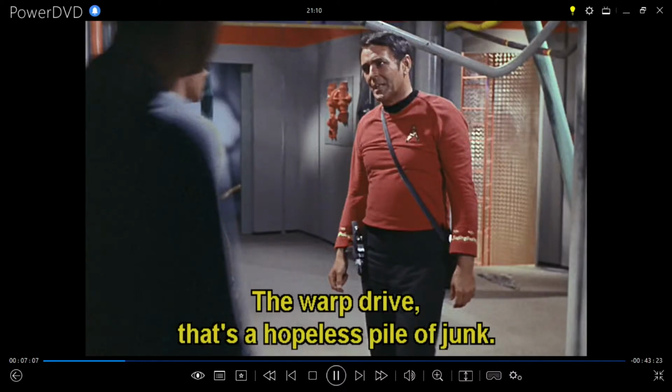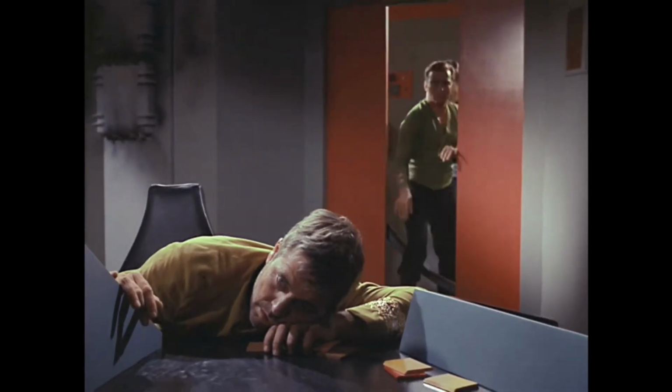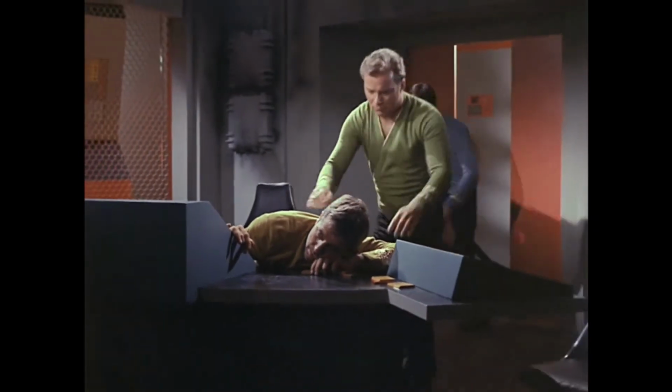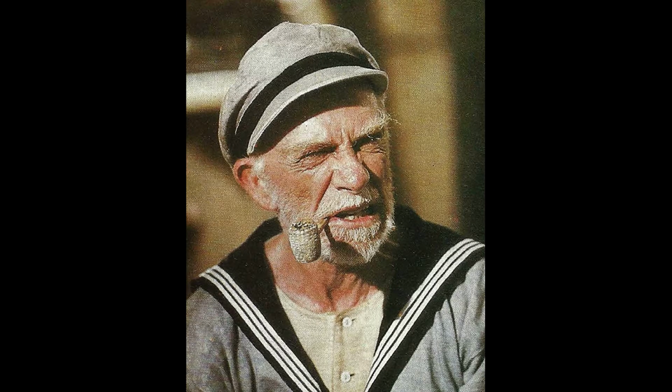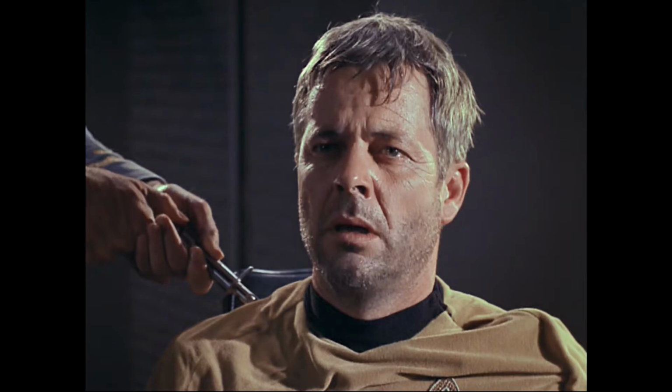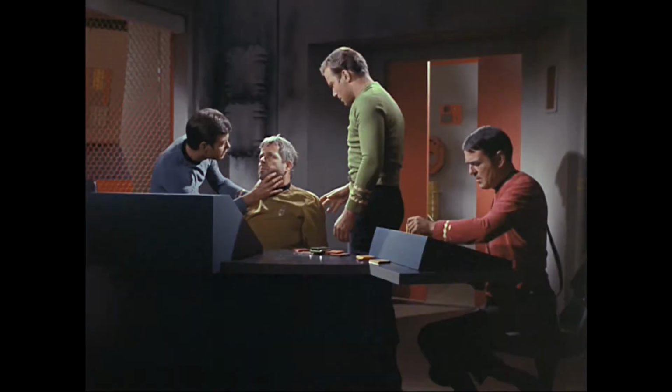Scotty's report is that there isn't much left of the ship. This is a nice touch where they step over the pipe to go through the door. Of course, the door doesn't open either. It looks like they found the town drunk. Kirk keeps calling him the Commodore, but no, this is the Commodore. McCoy gives him a happy shot, and now he thinks he's Kirk. It looks like they're gonna kiss.